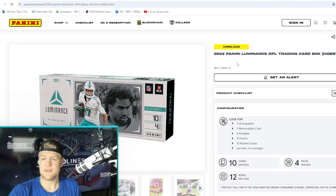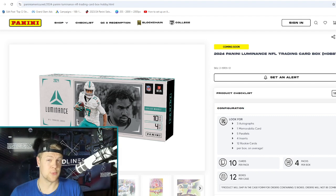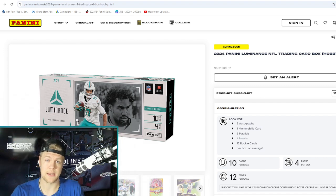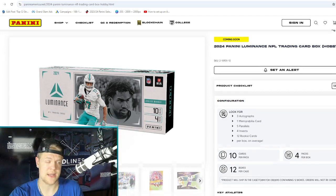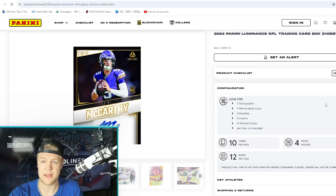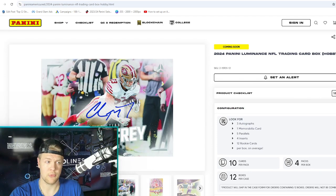So here we are with 2024 Panini Luminance Football. This is a set that is always one of the first releases of the year. It's typically the first one to have licensed autographs because Score has like college autographs. They're usually in their college jersey. So this is the one that actually puts the guys in the NFL jersey. You can see here in the gallery we have a picture of J.J. McCarthy in his Vikings jersey with his autograph and his signature smiley face. So most of this stuff just from the rip looks pretty good.